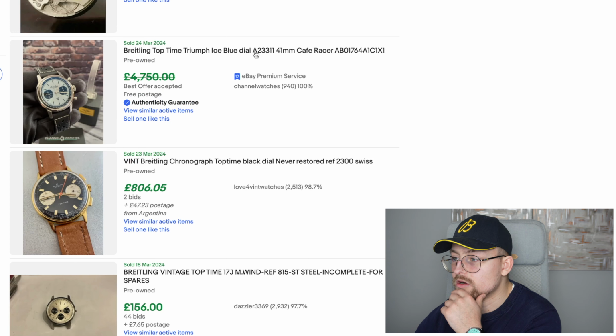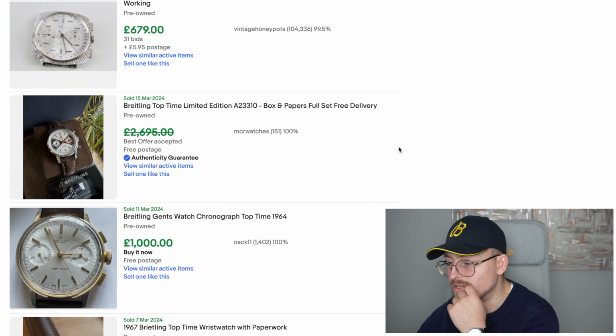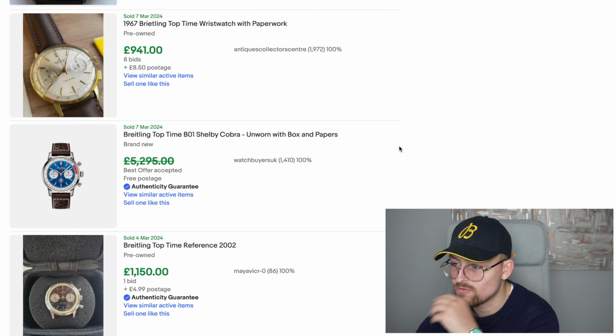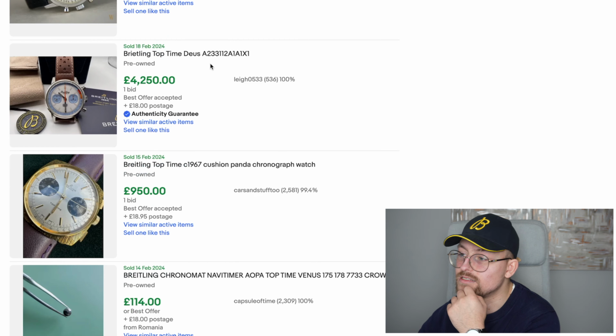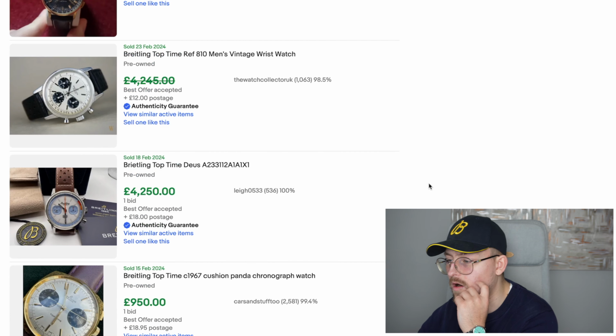So the Breitling Top Time Triumph, the Breitling 23 movement, sold for £4,750, £2,695 for the Zorro, which is ridiculously cheap, £5,295 for the B01 Shelby. That was brand new, and then you're considering £7,995 from that absolute muppet. It's not worth that at all. £3,550 for a Deus Ex. For the other Deus Ex, £4,250. That's your best offer. That might have been a bit higher than that.